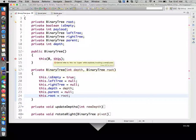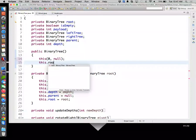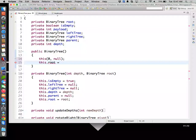Oh, that's actually interesting. We can't pass this. We'll hack it. So we originally create our tree, and we call upon the other constructor. We'll pass in the root as null, just so it works. And then we'll go ahead and reset the root of the entire tree to ourselves.